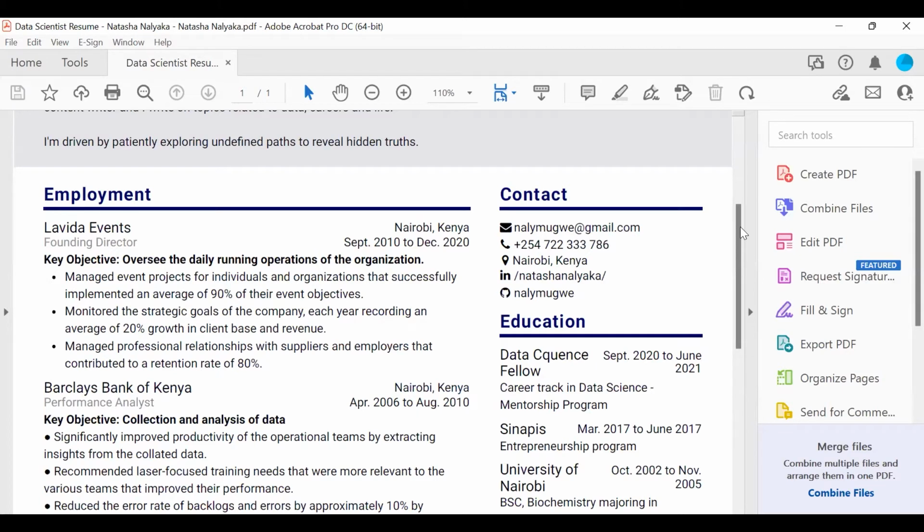She wrote: managed event projects for individuals and organizations that successfully implemented an average of 90% of their event objectives. Now, what that looks like to me is more of an achievement rather than what you actually do. So what I would like to see here is, how did you do that? How did you manage the projects? Did you use a project management system? Or walk me through what project management looks like for the events that you manage.